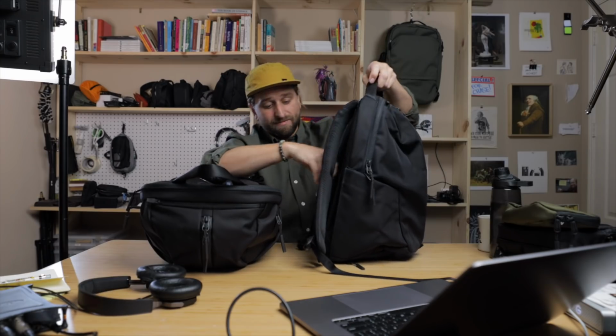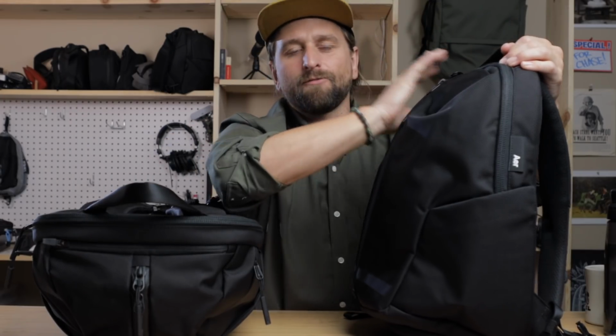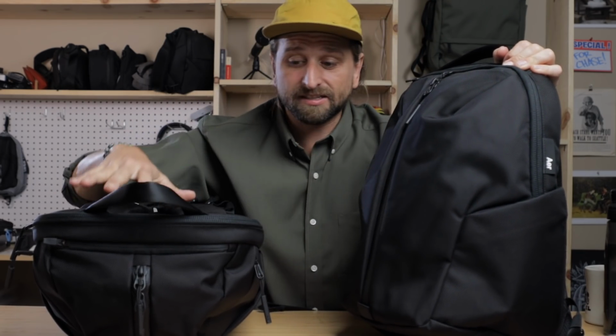They didn't have to make too many upgrades, but the revisions that they made are just nice. If I had an Aer Fit Pack 2, I wouldn't upgrade. But if I don't have any of these, and I had to choose between these two, personally I'd choose this because I'm a backpack guy. Now let me show you, I really like this gym duffel.